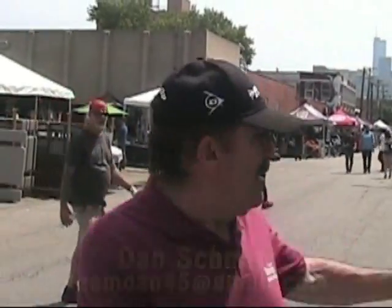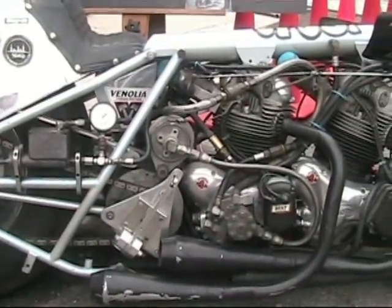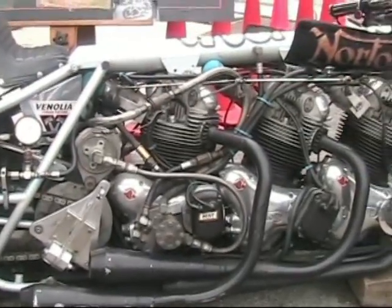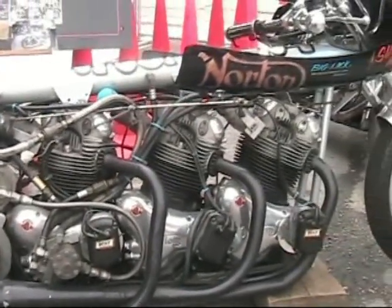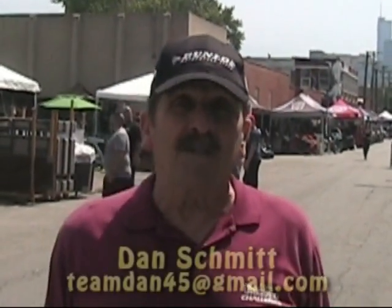Bands in the background, motorcycles, hot rod. This is MotoBlot Chicago, a street fair for hot rods, motorcycles. Everybody's having a great time. The weather is almost perfect. First, second day of summer. What a way to kick off summer in Chicago.